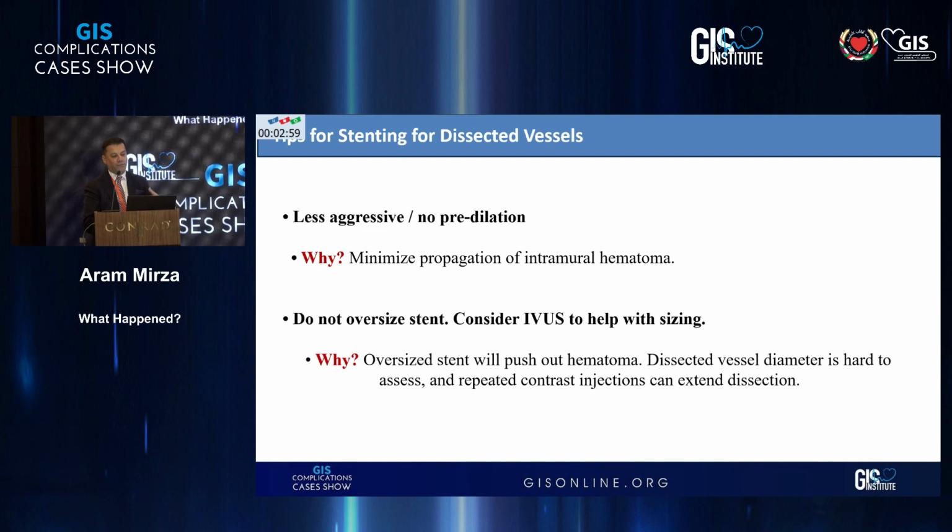That's why you should not be aggressive, and not predilate. If you have TIMI 3 flow, never predilate, just put in a stent and avoid predilatation. But in cases where you don't have flow, TIMI 0 flow, definitely you should have some predilatation, but you shouldn't be so aggressive. And do not oversize the stent. Consider IVUS if it is available, because it's very important: oversizing of the stent will push out the hematoma, and the dissected vessel diameter is hard to assess.